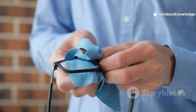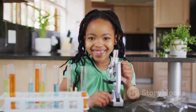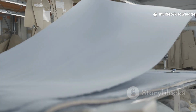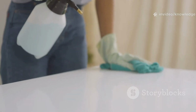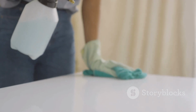Next time you clean your glasses or wipe the countertop, take a moment to think about the science in your hands. That simple microfiber cloth is a product of chemistry, engineering, and design. It's proof that everyday objects can be full of hidden wonders. From plastic pellets to split fibers, from grabbing dust to soaking up water, microfiber shows how understanding materials can make life easier. Even something as basic as a cleaning cloth is a marvel of modern technology.